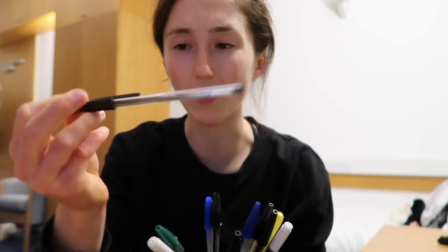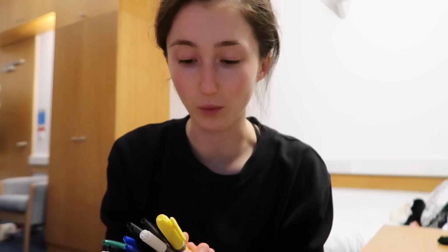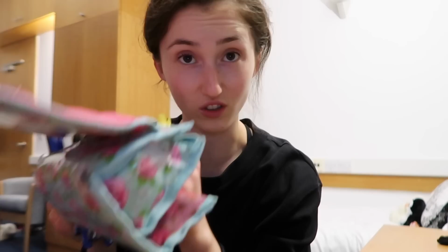And these ones I got last year for my exams last minute. So yeah, I just keep them because I'm not going to throw them out. It's just a waste, but I don't tend to use them at the moment. I have a highlighter, which should be in the main section of this pencil case because I don't really use highlighters, as you guys know.